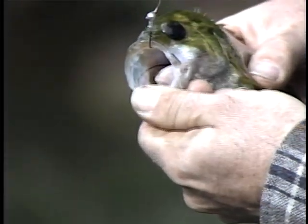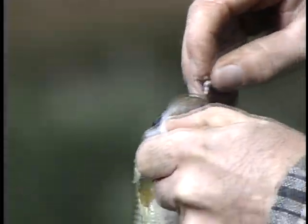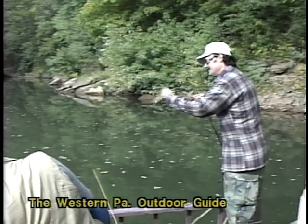I always preach, you leave nothing behind but your footprints. There are a lot of local sportsmen's clubs that help stock the river, and they also watch over it. I think this is great.